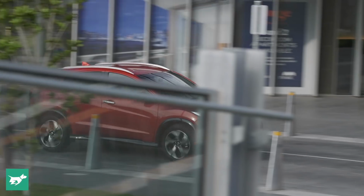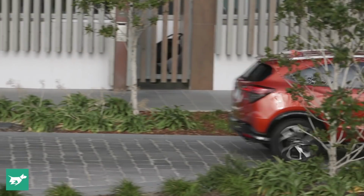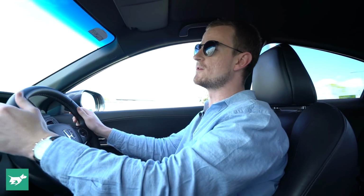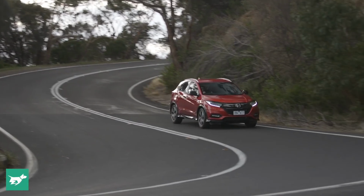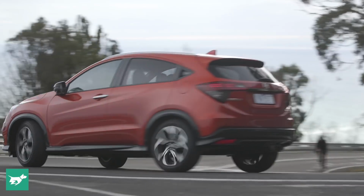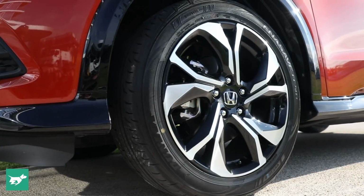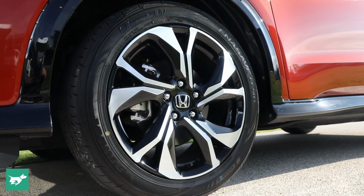So what has Honda changed for 2019 with the facelifted HR-V? Well, mechanically, it is fairly identical to the car that it replaces, except if you go for this RS model. The RS employs a quicker steering rack, so it's a little bit better to drive, a little bit quicker to turn in, and the suspension has been changed as well because you get these larger 18-inch wheels. The ride quality is definitely better than it was before. It absorbs bumps a little bit better.